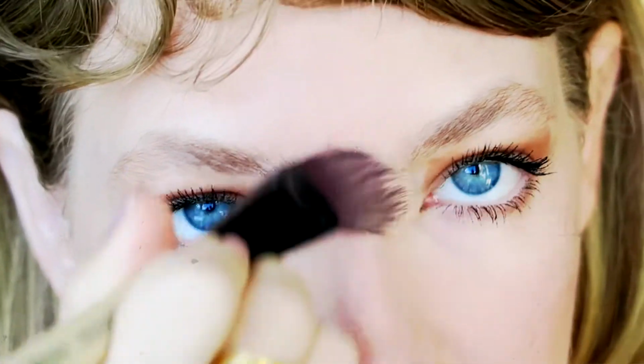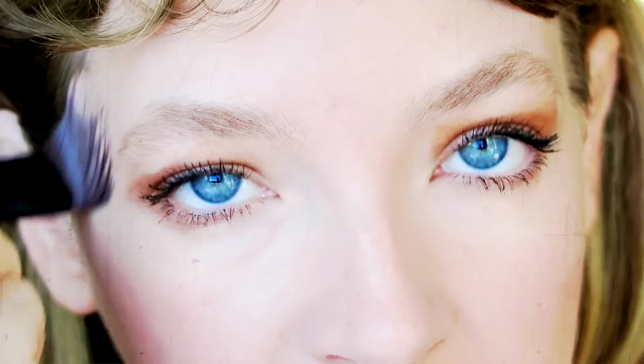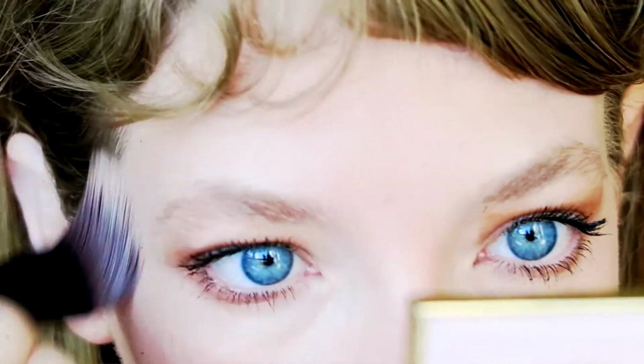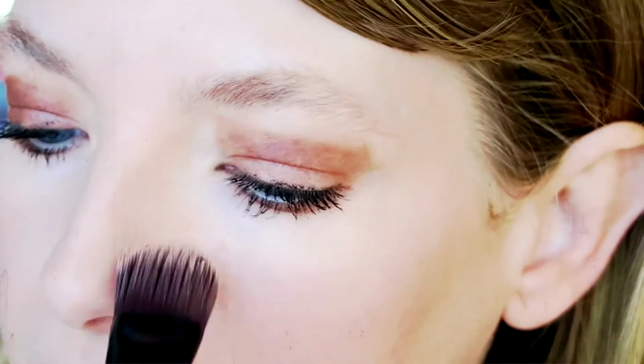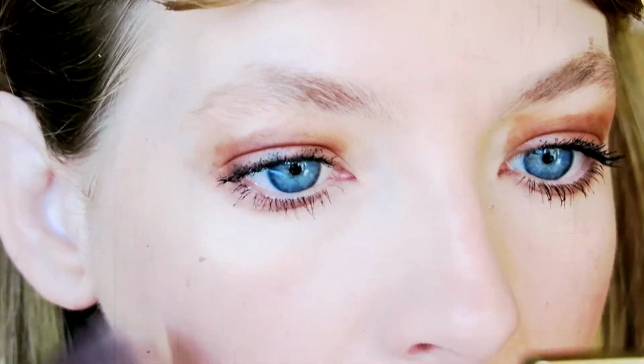I usually wash my fringe in the morning and then I let it dry while I have coffee or whatever, and then I don't have to dry it twice, you know. I don't have to style it twice. I let it dry and then I use a GHD on it to smash it straight.